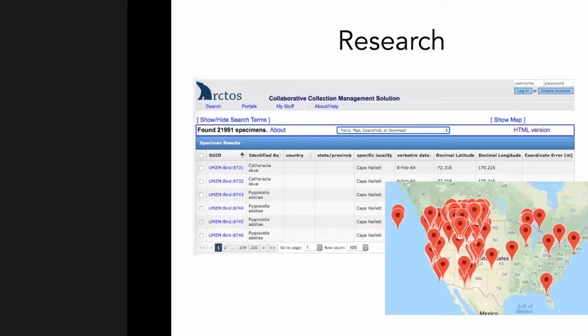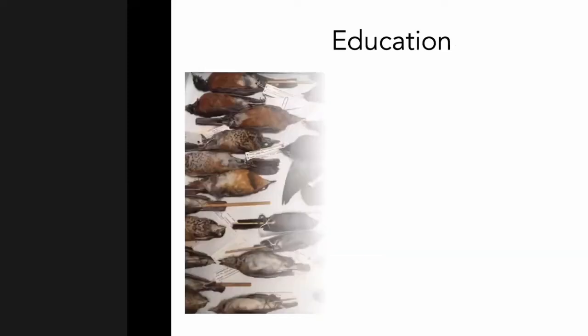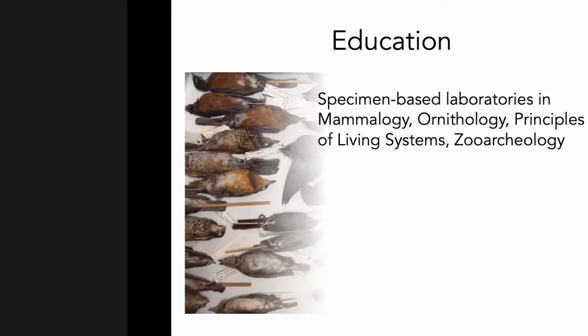And again, most of our specimens are from Montana, you can see, but they are from all over North America and actually the world, but I didn't show the rest of the map there. As far as education goes, our specimens already have been and will continue to be used for lab-based or specimen-based laboratories in mammalogy, ornithology, principles of living systems, and zooarchaeology.